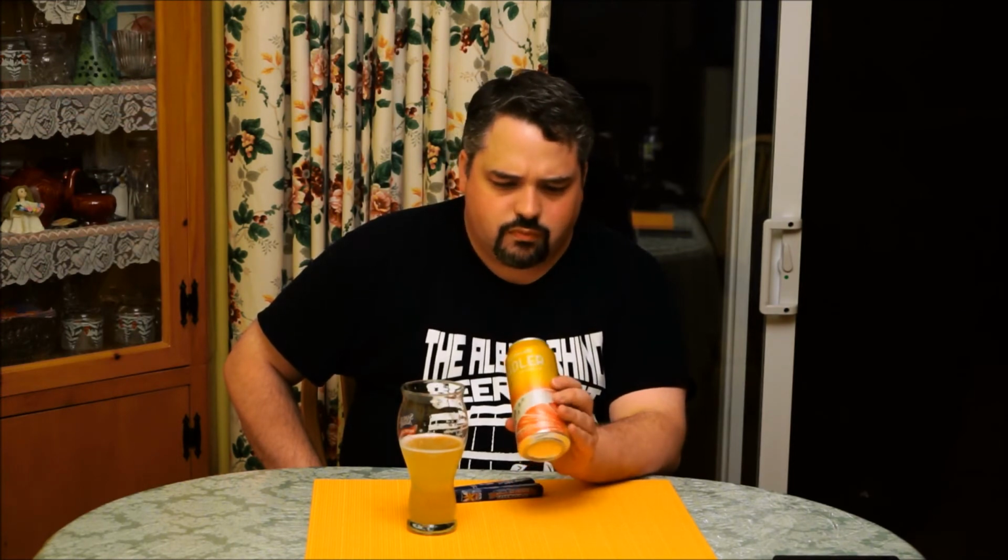And I'm glad I only got one can of this, because I don't personally think I would go for this beer again. Because I don't think I could finish this without making myself sick. So, as far as taste goes, it's good. It meets the part. It's refreshing.